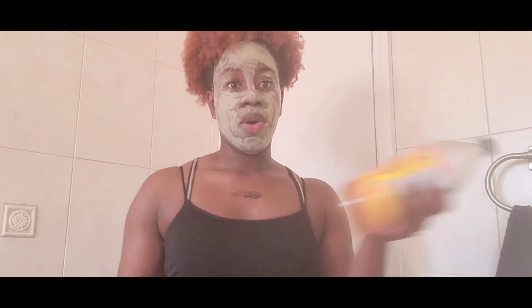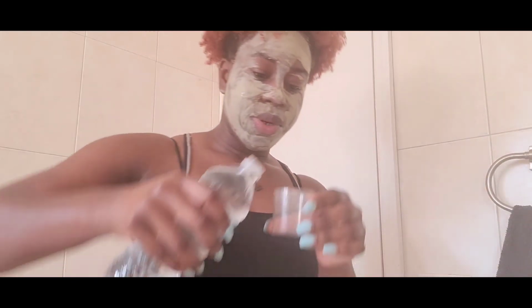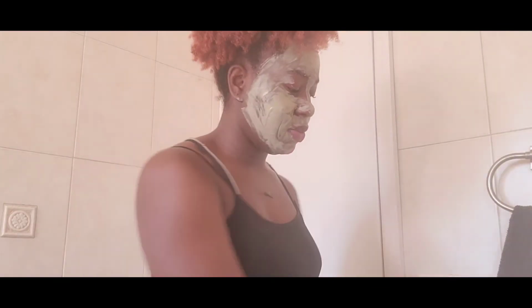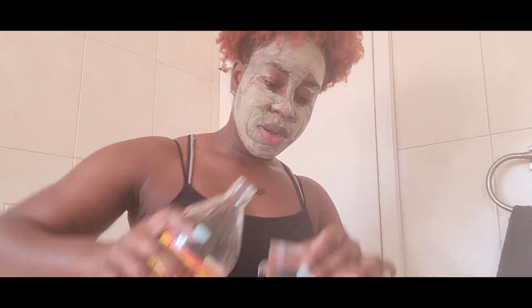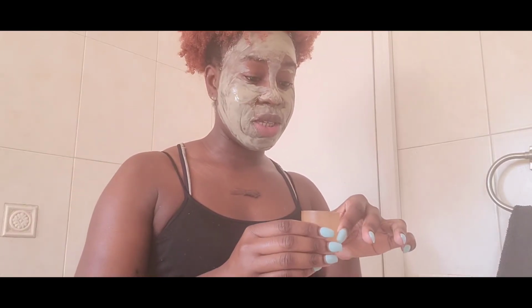Alrighty, so while that dries, I'm going to show you guys that with the apple cider vinegar, I also shake it up, get some water. You don't have to use this water, you can use tap water. I just like using this one. I pour some here. Okay, I'm going to shake it up, make sure you get it going. Put some in the water. I didn't put that much, but I'm going to drink it. So just take it to the head like a shot.